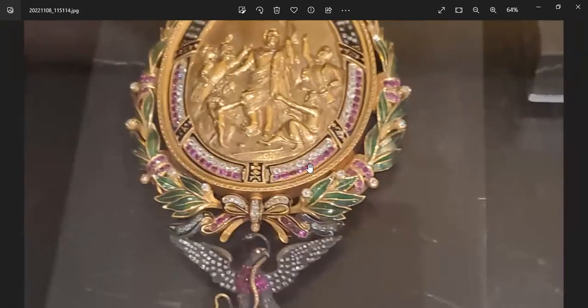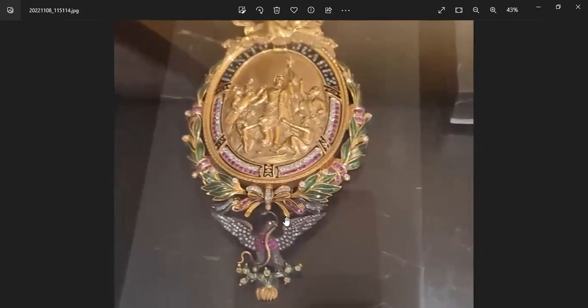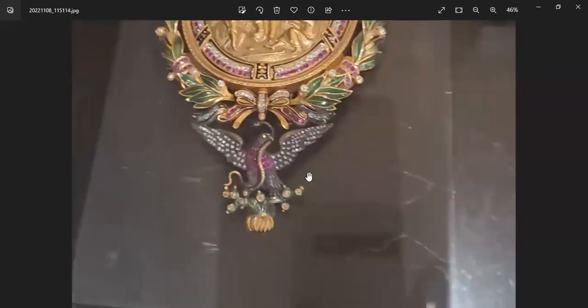So this is a piece of art, basically. And the symbol of Mexico City. So that's the eagle eating the serpent.